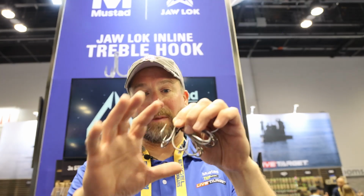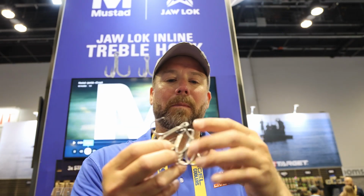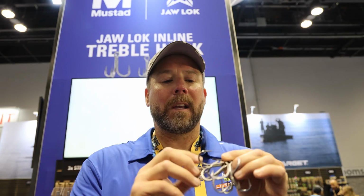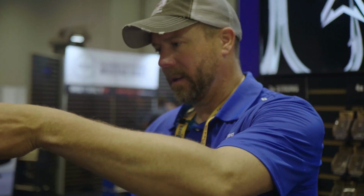It's real sharp. You don't know how many times I've had these stuck into my fingers this week down here at ICAST, but super interesting new hooks. The fact that you can get your bait to run exactly how it's supposed to run, right? So every hook is consistent, so you don't have 2 different treble hooks that have little variations in tine length or gap size. They're all going to be consistent. They're all going to be the same. 3 different strengths, and I think there's 10 different sizes in the Jaw Lock, new from Mustad.